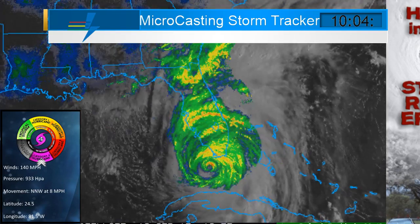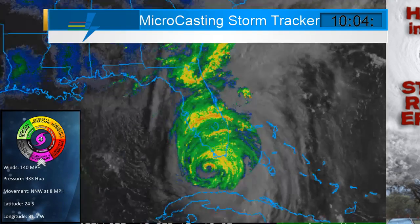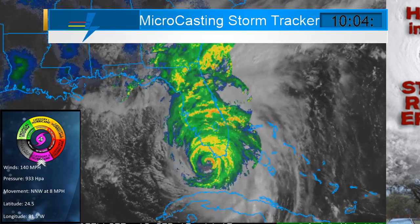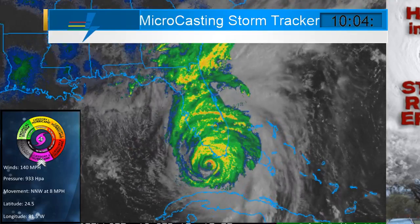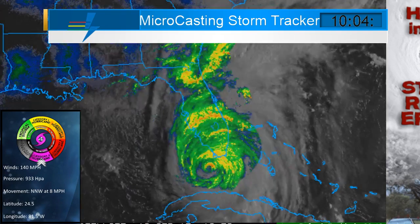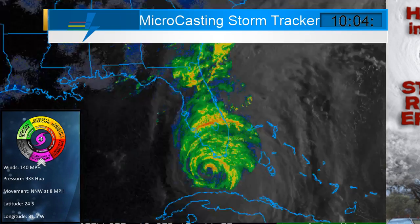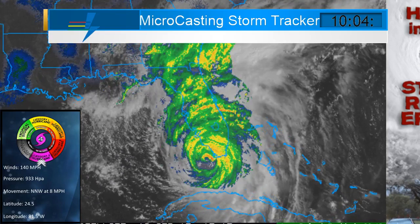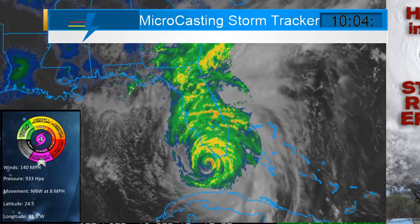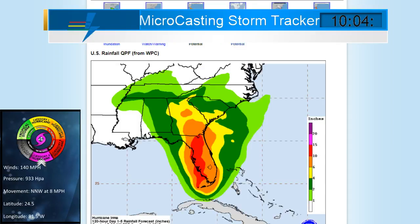But now continuing with Hurricane Irma. Here is the satellite and radar, and this thing is approaching landfall. I mean, landfall is inevitable. It's going to be happening any minute now, don't you think? It's just nuts. I don't know much else to say other than you need to prepare and you need to get down right now. Let's take a look at some National Hurricane Center data regarding Hurricane Irma.